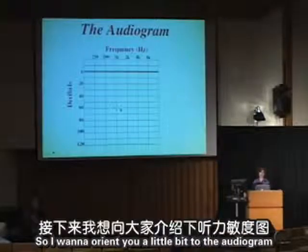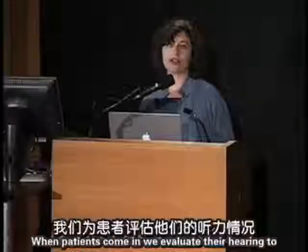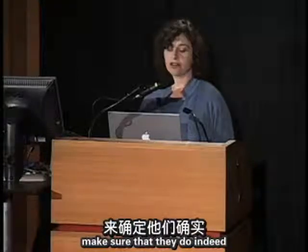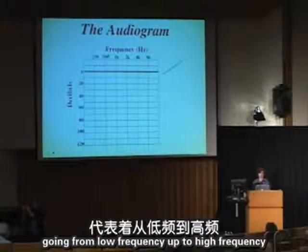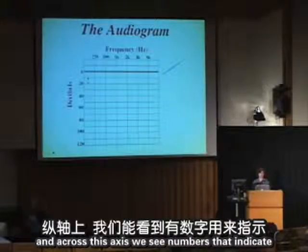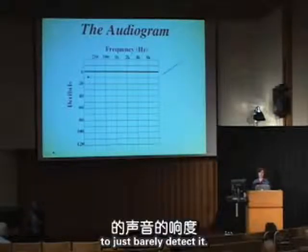So I want to orient you a little bit to the audiogram, which is the graph that we use to chart hearing. When patients come in, we evaluate their hearing to make sure that they do indeed have significant hearing loss. So at the top of the audiogram, you see the numbers going from low frequency up to high frequency. And across this axis, we see numbers that indicate how loud a sound has to be in order for the patient to just barely detect it.